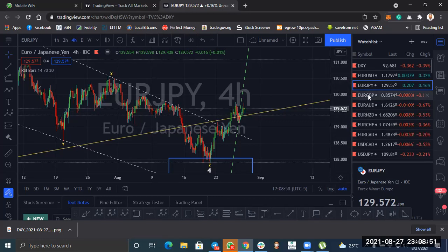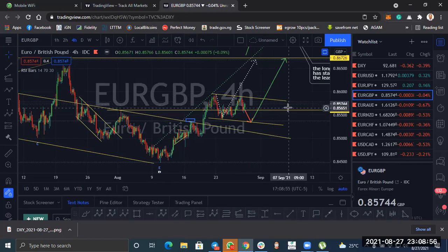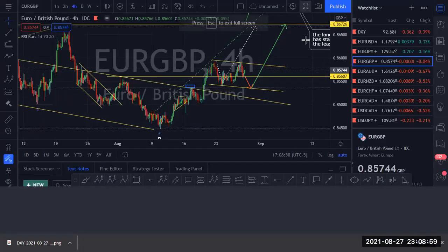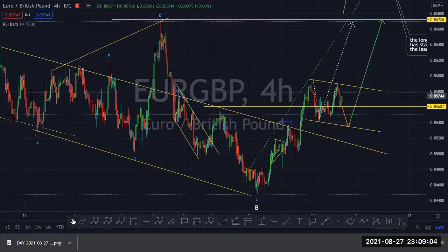The next is GBP. On GBP, I'll only show you 4 hours. And in that 4 hours, we have three options. The reason I said three options is that the possibility of the pair coming over to this level exists. But what I'm looking at is that this correction might have been over as a contracting flat.